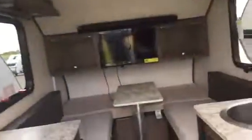So that's a little bit on the outside, and let's take a peek inside here. Now what we see here is a nice little dinette, actually very deep. This converts into your bed. Basically, we remove the pull down here, this tabletop as well. Then we've got these 2 sliders that come out right here. There's one on each side.